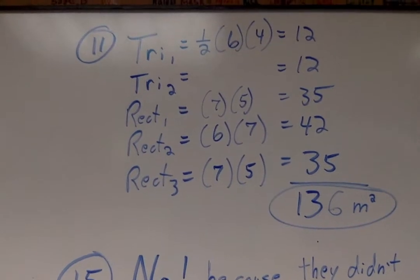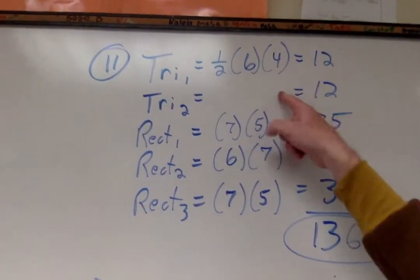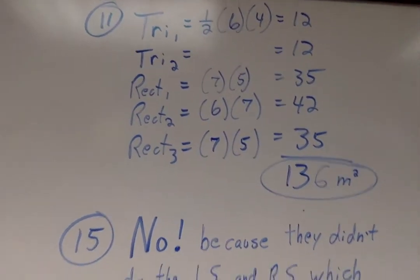Once again, I went back to my other method of keeping track of all 5 faces. I did not, once again, have to show my work for the second triangle because I knew they were congruent. I did have 3 different rectangles, giving me an answer of 136 meters squared.